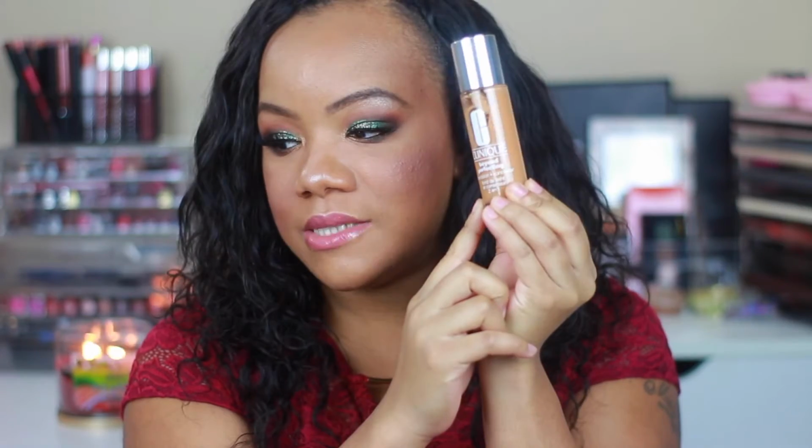It's not heavy at all like I thought it would be. I thought it would be super heavy and super cakey, but no, no, no. Not heavy at all. It is very lightweight. It's actually a lot more liquidy than I thought it would be. It's moussey. You have to make sure to shake it up really well before you use it, but I love this stuff.